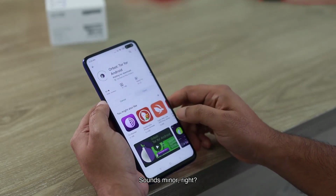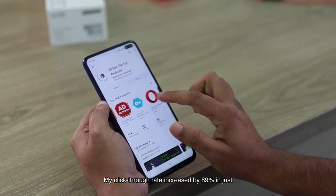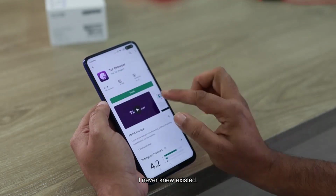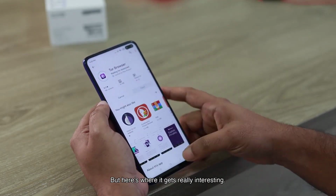Sounds minor, right? My click-through rate increased by 89% in just 1 week. The AI was literally teaching me photography principles I never knew existed. But here's where it gets really interesting.